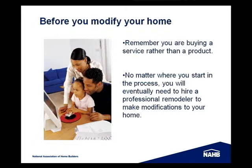Before you modify your home, remember you're always trying to buy a service rather than a product. No matter where you start in the process, you'll eventually need to hire a professional remodeler to make modifications to your home. You can do them yourself too, you don't need a remodeler.